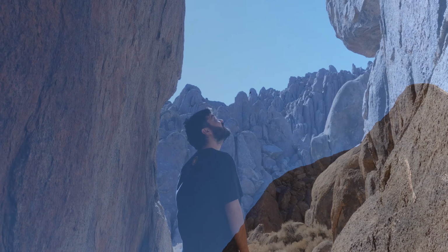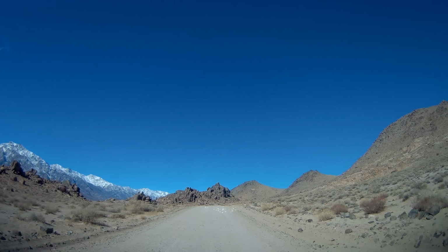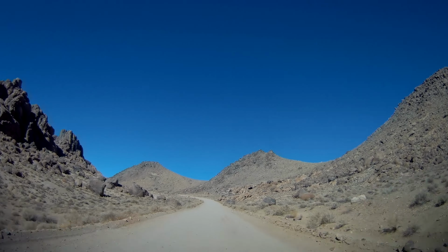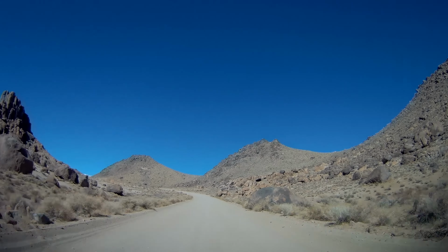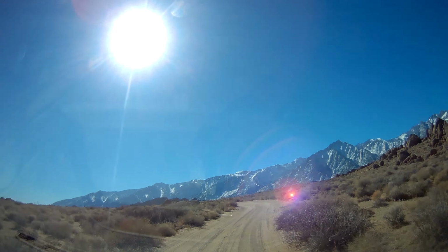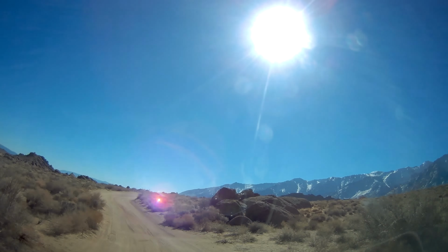We started our day off by driving to the next campsite, which took about an hour and a half just off-roading through various places that we hadn't explored before. Alabama Hills offers spectacular scenery and off-roading adventures, and also a lot of daytime hiking and exploring because of the cool rock formations.